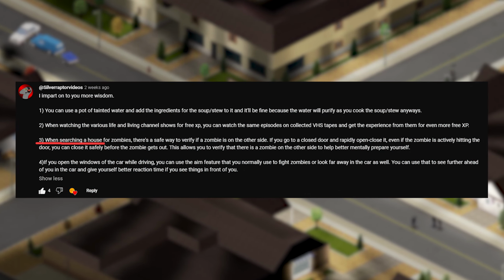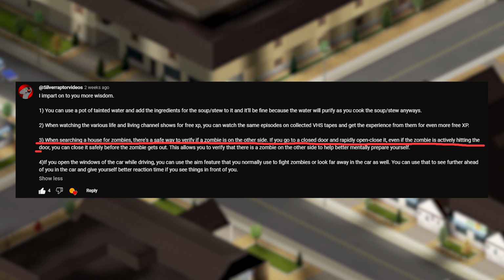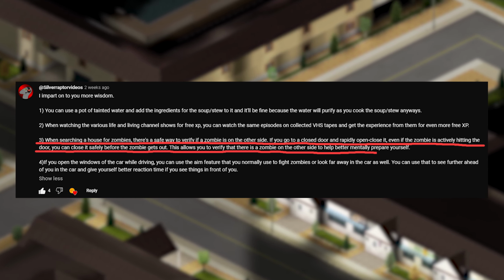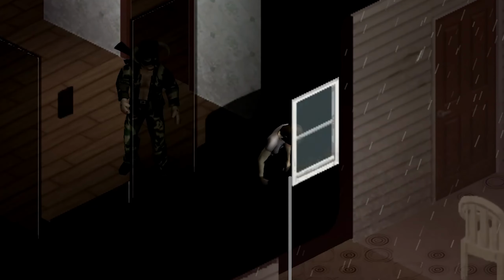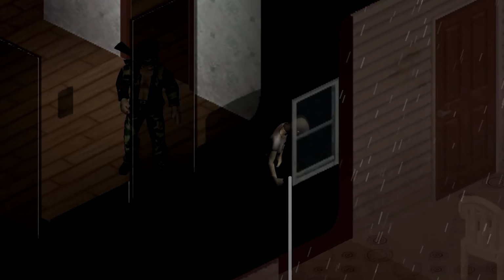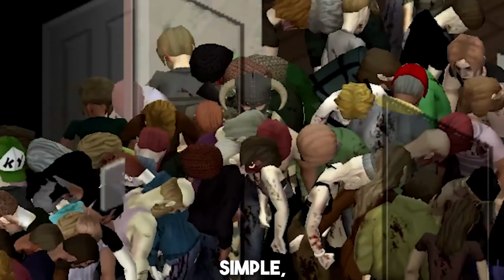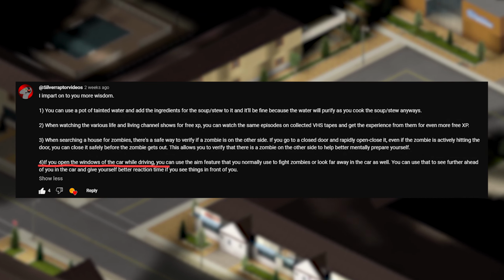When searching a house for zombies, there's a safe way to verify if a zombie is on the other side. If you go to a closed door and rapidly open close it, even if the zombie is actively hitting the door, you can close it safely before the zombie gets out. I subconsciously do this so often. Pretty sure I did it within this series. I'm surprised I've never mentioned it. It's like a very shitty martial art. Simple, but useful.